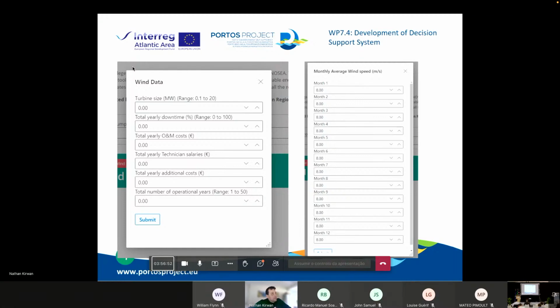And then next, we have a look at the wind data. The turbine size is based on your annual energy consumption, and you can put that in the first box there. Then the total yearly downtime, which might be for maintenance, is a percentage input as well. And again, the next four inputs are based on the LCOE as well. And then the total number of operational years for the wind turbine. Once you have those inputs put in, you can submit it.